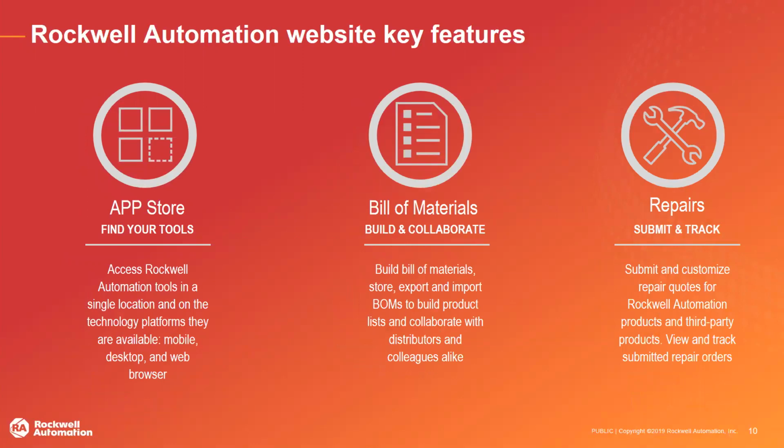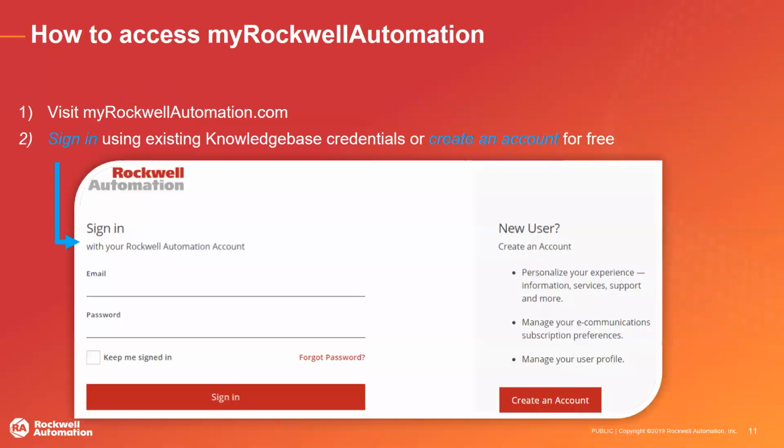Again, there's an app store where you can find things like Integrated Architecture Builder and ProposalWorks, a place where you can create bills of materials and be able to share your bills of material, and a place where you can actually submit and track your repairs, which is specifically helpful for end users.